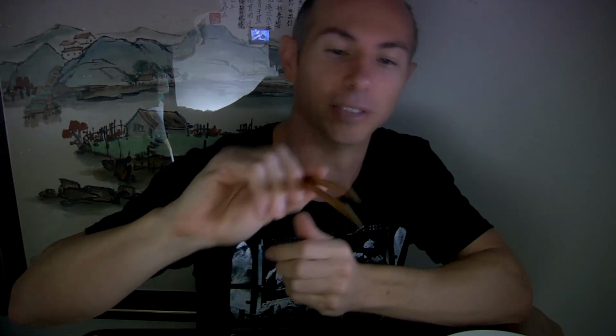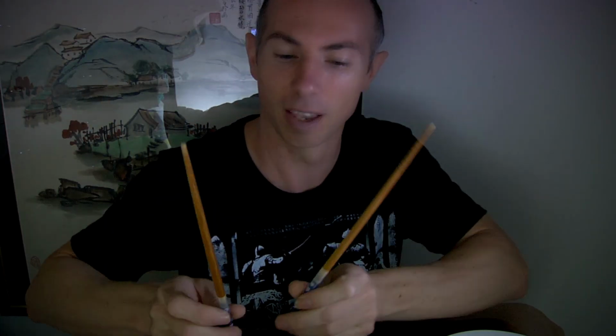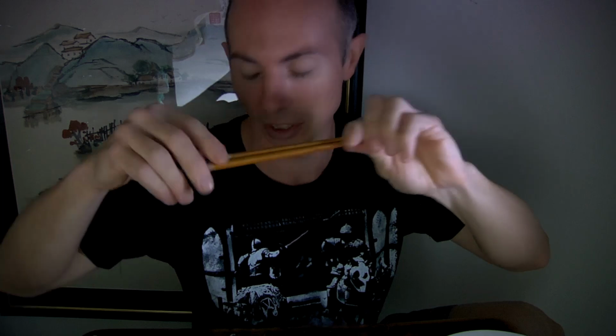I have a pair of scissors. That is to open the food packaging. I have a pair of musical instruments. These chopsticks, I found just quickly playing with them with the rest of the participants can create some quite nice sounds. So these guys are going to feature heavily.